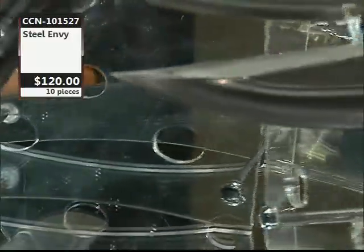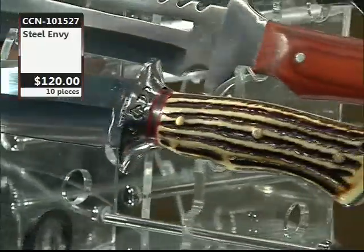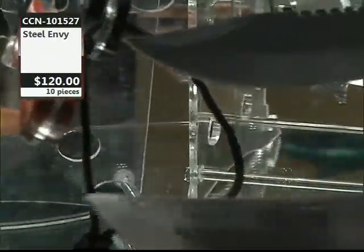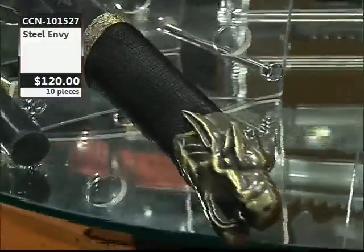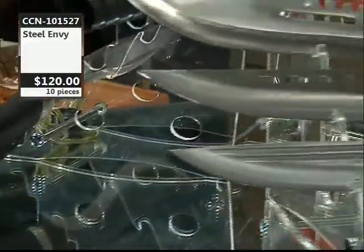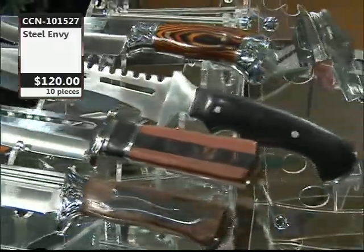Take a look at some of these other deals in here, Buzz. Oh yeah, you have got a fabulous deal, especially this one down here, this wire wrap top on the bottom, the Aztec. That knife right there is worth 120. I love that knife. That's the cord wrap dragon machete, 21 1/4 inches overall.